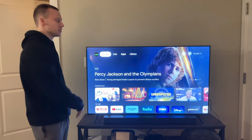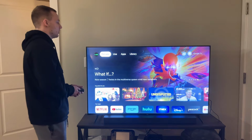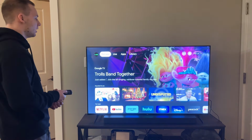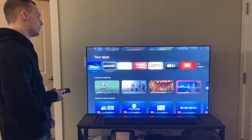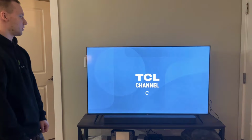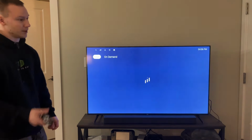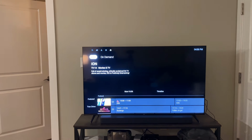So TCL's channel, similar to LG and basically every other TV manufacturer out there, they come with their own pre-installed live TV shows. Google actually has the same thing, so we have two sets of live TV shows. As you can see right here, we have the TCL channel. If we go to that, I'll just show you this real quick. I literally never go on this because I do have my own antenna sitting over there.